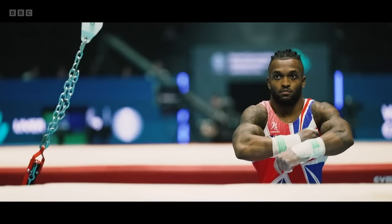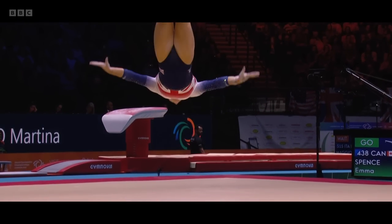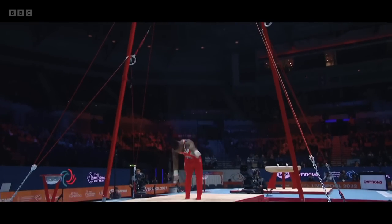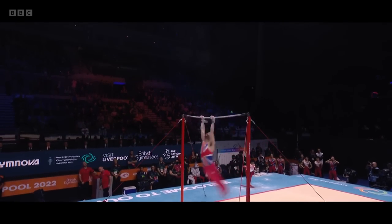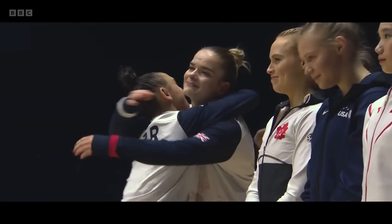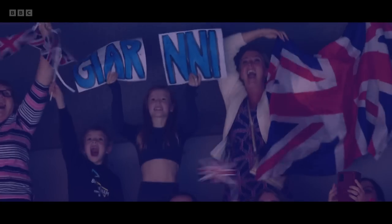They've got a medal in their sights. What an unbelievable performance to write their names in the history books. What a comeback. Great Britain have done it. They take the bronze. It's the first ever medal in the all-round world final for Great Britain. Great Britain as a world champion.